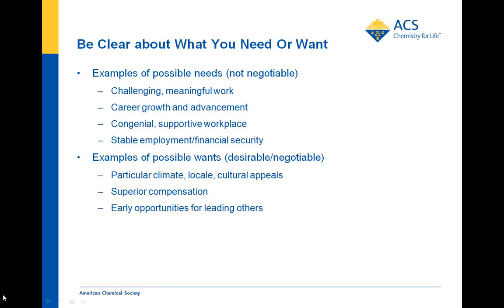If possible, wants that you would like. I would like early opportunities for leadership. I want to go into the leadership ladder. I like this area because of the atmosphere, the culture, the locality. So make sure that the ones that are non-negotiable, you know what those are, and your desires that you could negotiate a little bit with.